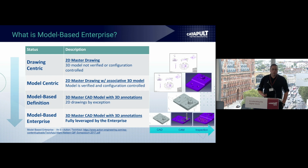So I'm going to talk to you about model-based enterprise. I thought I'd start by explaining what it actually is, because some of you will recognise the term and some of you won't. Engineering drawings have been around for hundreds of years. Over the last 50 or so years, things have become more and more model-based, to the point where maybe 20 years ago, model-based definition is where the model is master, so any drawings are created from the model rather than the other way around.